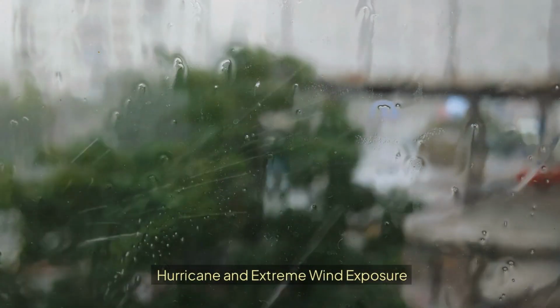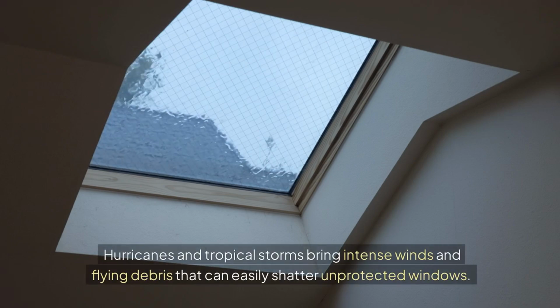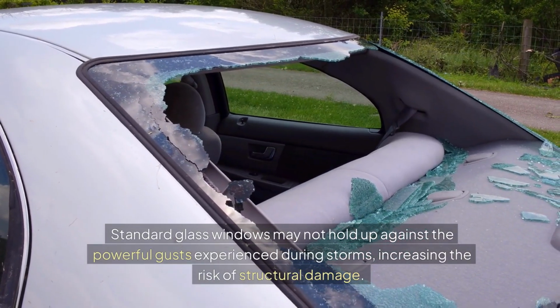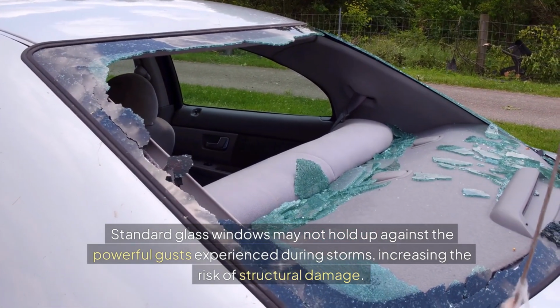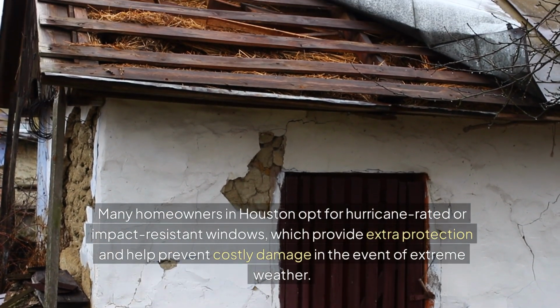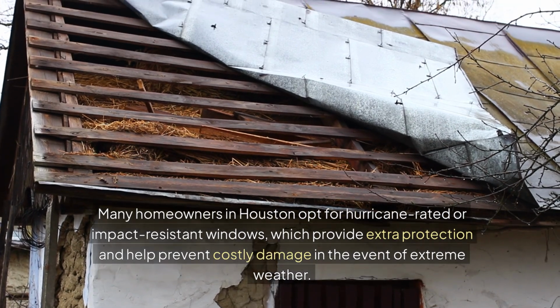Hurricane and extreme wind exposure. Hurricanes and tropical storms bring intense winds and flying debris that can easily shatter unprotected windows. Standard glass windows may not hold up against the powerful gusts experienced during storms, increasing the risk of structural damage. Many homeowners in Houston opt for hurricane-rated or impact-resistant windows, which provide extra protection and help prevent costly damage in the event of extreme weather.